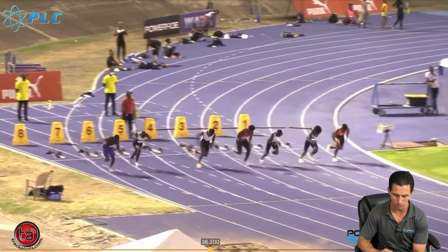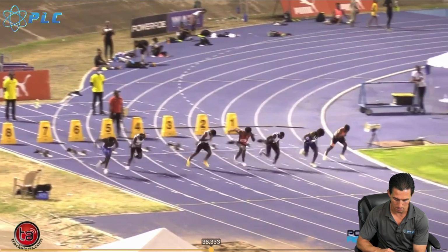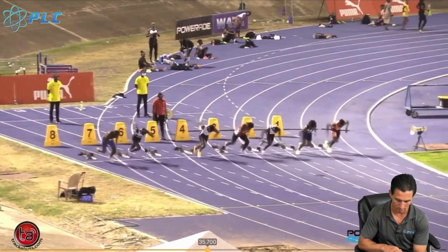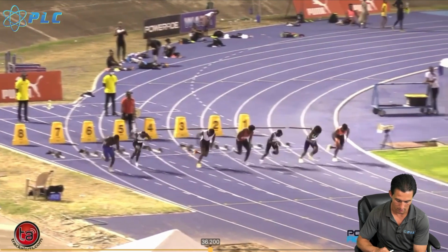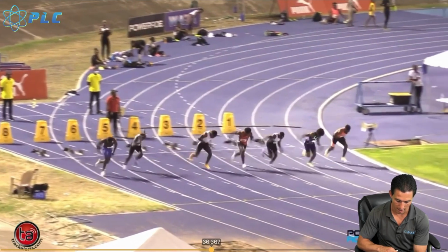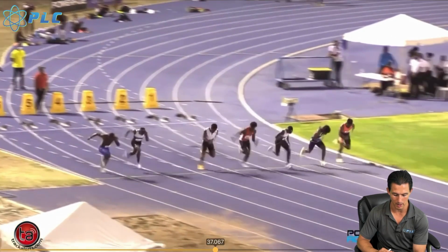Now, as he gets into his third, fourth step, these are really good steps here. Look at this step. This step is almost better than his second step on this right side, right? He brought his leg higher on that with his left foot coming through on his second step than he did on his fifth step coming through here, right? And that's really more what we want to be able to do.